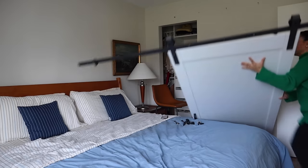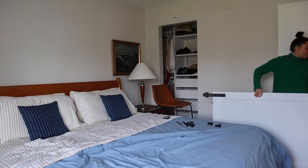Yikes. Oh my god, this thing's heavy. Okay, so much better. I'm going to have to fill in those holes up there at some point.